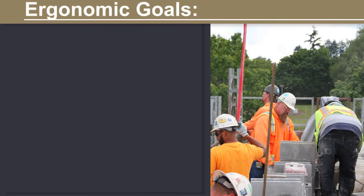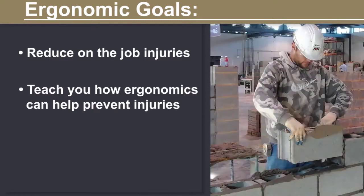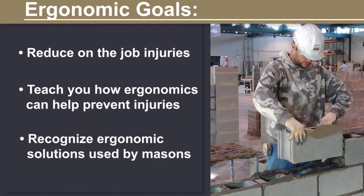The goals of this ergonomics training are to provide you with materials that will reduce your chances of an on-the-job injury to your muscles, ligaments, joints, and discs. Teach you how ergonomics can help prevent injuries. And help you recognize and use ergonomic solutions specific to masonry.